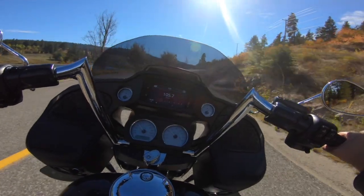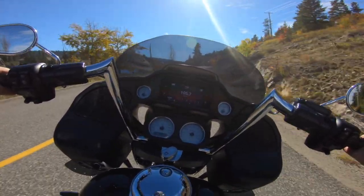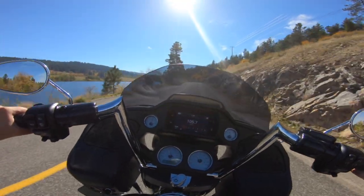Okay, they're handling curves actually pretty good. Oh, I like it. I like the Road Glide.